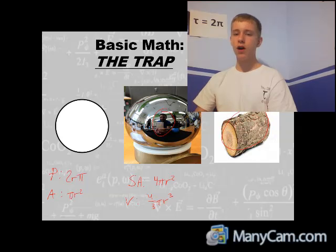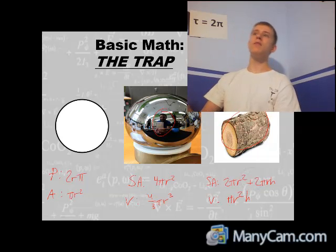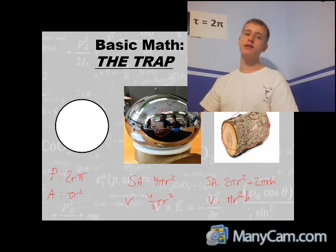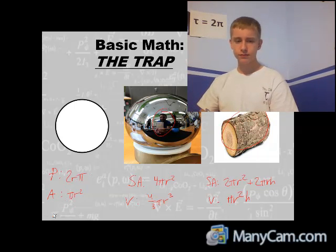And then you have this log type thing, which is meant to represent a cylinder. So you have the surface area, 2 pi r squared plus 2 pi r times the height. The volume is pi r squared times height. My point in all this is showing you that pi is everywhere, dealing with not only circles in 2 dimensions, but 3 dimensions, and someday, maybe, 4 dimensions, and beyond.